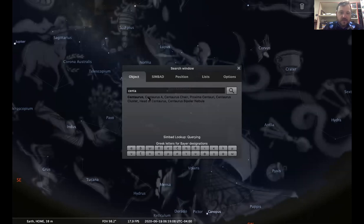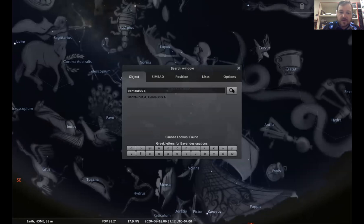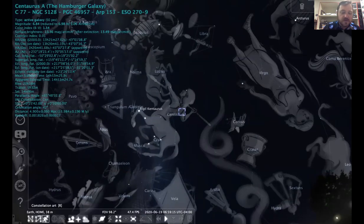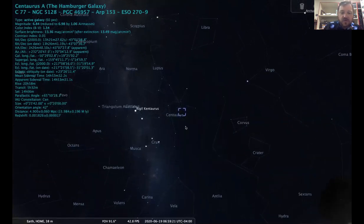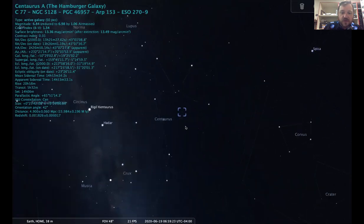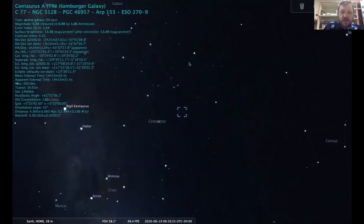Centaurus. Oh, I hit the wrong button. There we go. That's what happens when you're doing this at 5 in the morning, or 6 in the morning. Turn that off there. So Centaurus A is kind of in the shoulder, just below the shoulders of Centaurus here. So there's his head, and there are his shoulders. It's kind of his right shoulder, just below it.